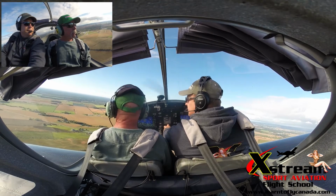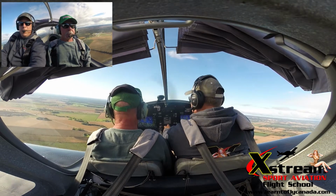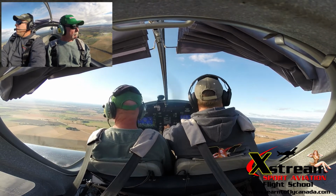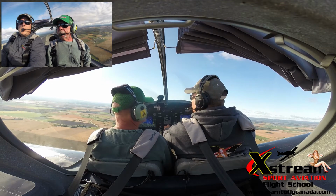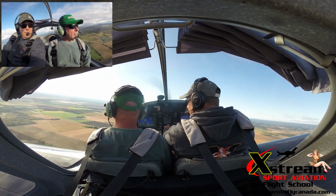On the backtrack 26. Approaching altitude. And Edenvale traffic, Juliet Kilo Yankee, airborne off of 26 with a left turn out, going to be departing from the downwind en route to Innisfil, 2,500. Altitude.